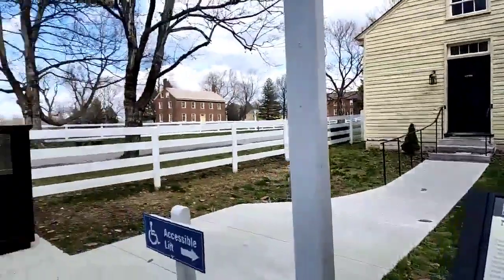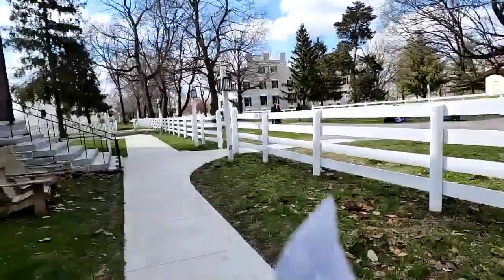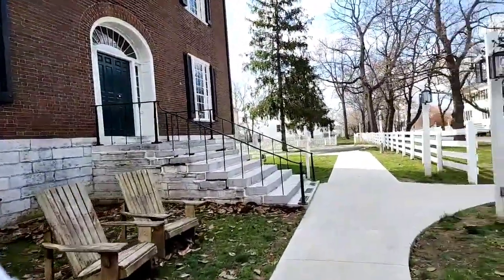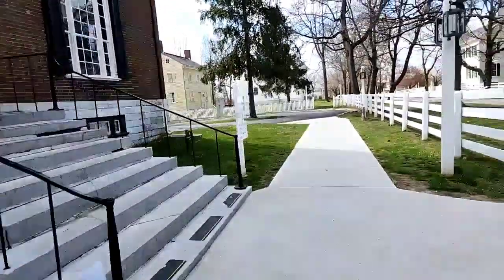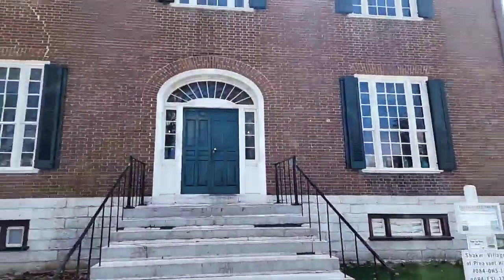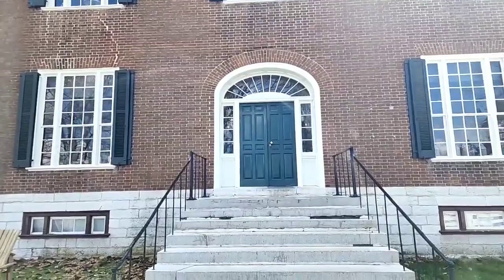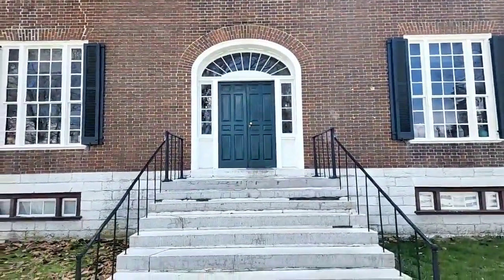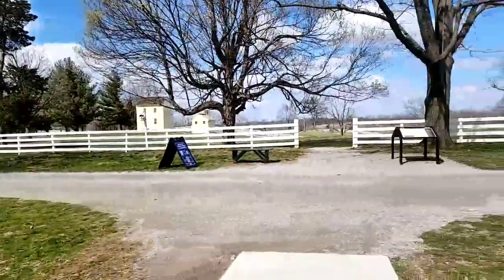All right. So we're going to go next to the old stone shop. And I love this door here. Very classical. They are beautiful. I love this door. And the fan window at the top. Yeah, it would be lovely to have someone living here, but they keep it up in good shape.